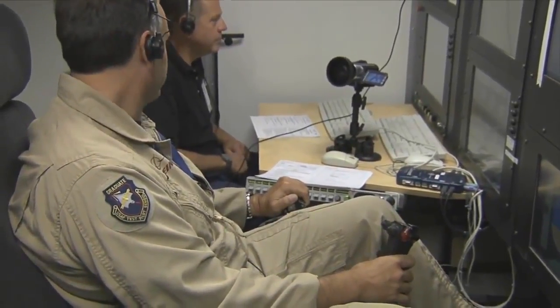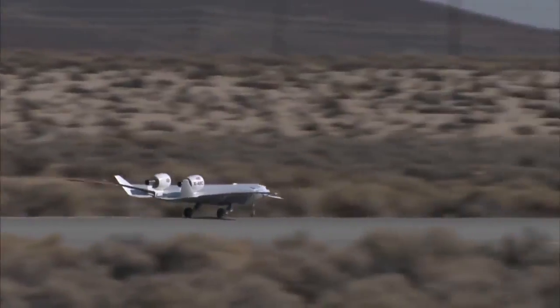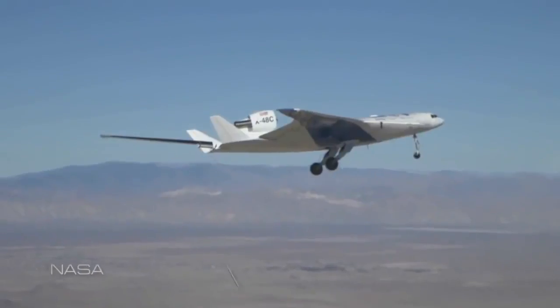Power's coming in, speed's alive and knots. Good engine. 20. 30. Tower, Skyray 48 is airborne, Lakebed 23 right, turn right into the area with chase.